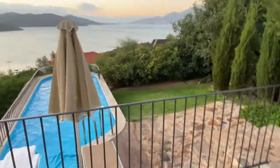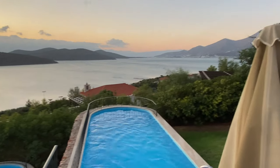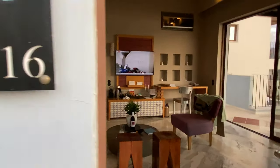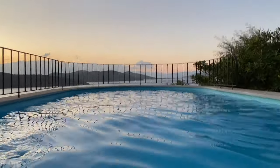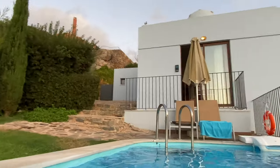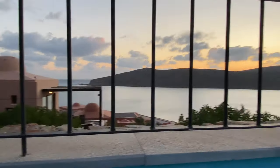It's cold. Right, it's my garden and pool here. See the town of Elounda? It's my garden. Alrighty, let us go in the swimming pool. Willkommen in das swimming platz. My hand's still shaking. Anyway, Spinalonga Island, Domes of Elounda.